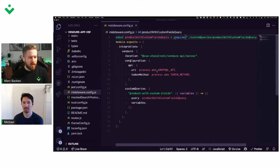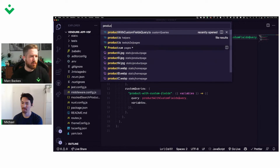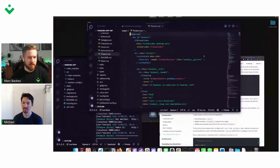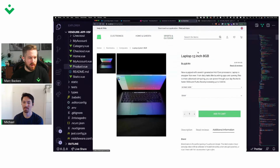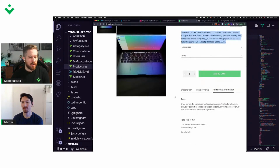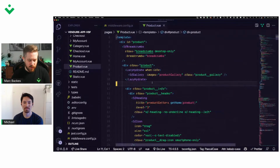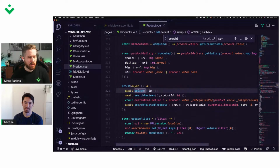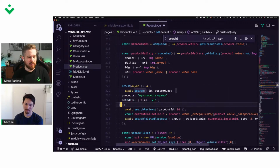Good enough. Then I will do something that's called first product view. It's a product page. It's what you see here, with the name and the breadcrumbs, the description, etc. So here we have to look for this search, because that's where all of this happens on the server-side rendering. Here we have the ID, and I think we can just add the custom queries here.